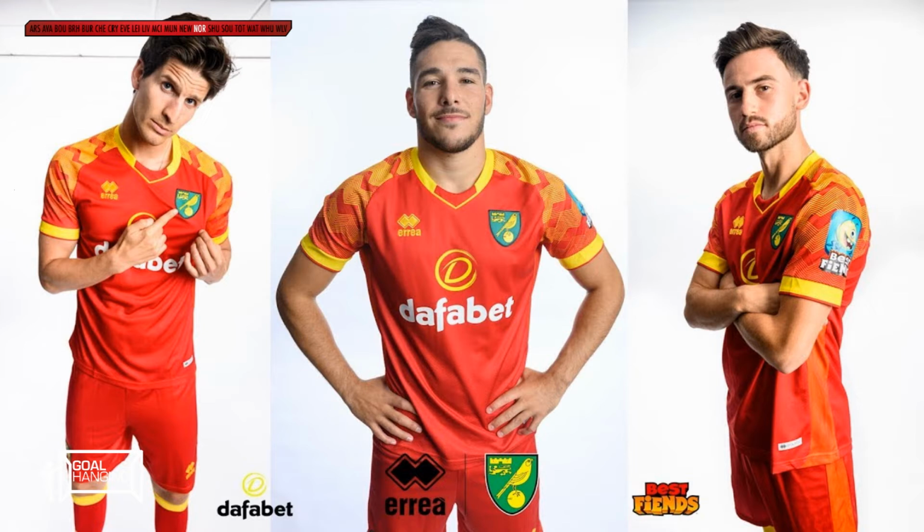The first time I saw it, I thought it was a bit naff, but the second and third time I definitely thought it was a lot better. So yeah, if I was a Norwich fan, I'd be happy with that one, definitely. Yeah, not really a fan. I mean, as much as the red and yellow looks like Hulkamania is running wild, it's not great. It doesn't really suit Norwich either, I don't think.